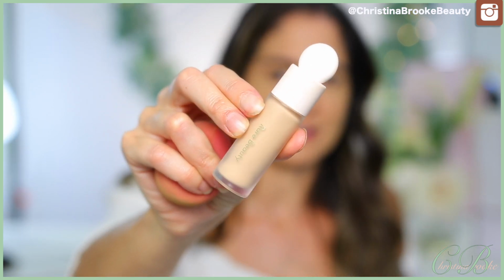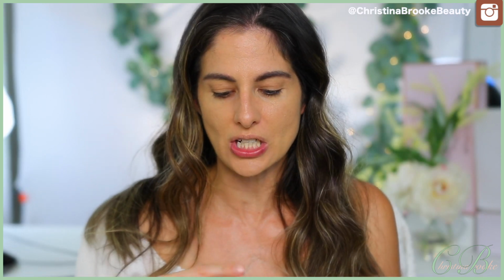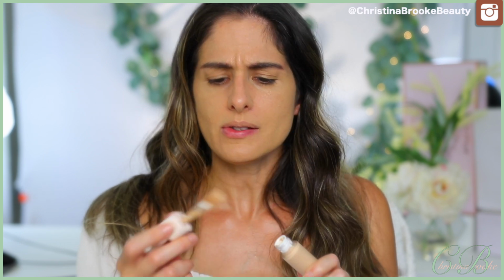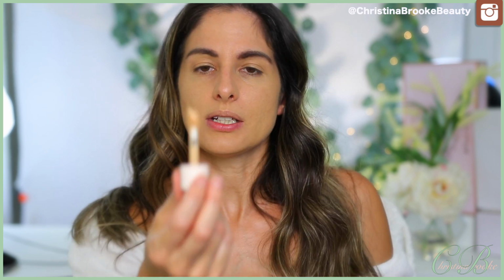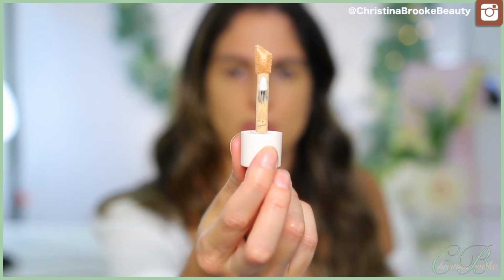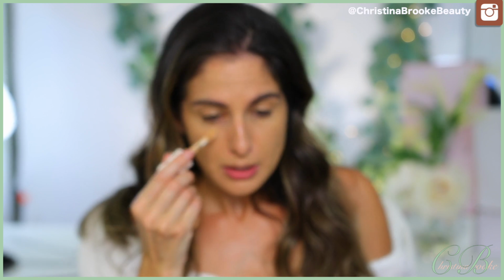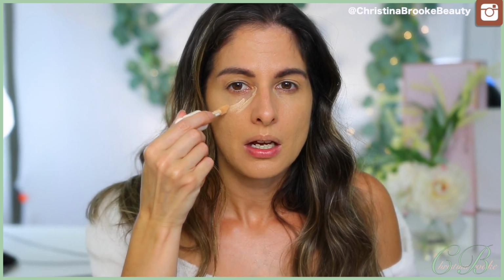Look what a cute bottle that is. It's a really, really pretty bottle. I love this packaging, guys. I think she knocked it out of the park with the packaging. It's just so beautiful. And this is, oh, that's okay. So the doe foot is different too. This doe foot has a really nice sharp edge to it. So that's different. Let's put this like that.